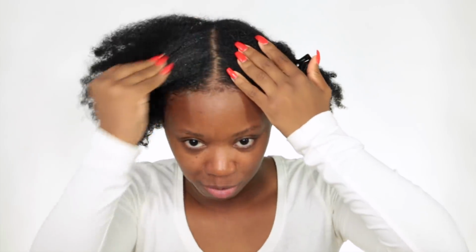Mind you, this is my first impressions. I've never used this before. I've never bought this before. It's my first time purchasing it, and I'm seeing that it's really getting into my hair. Putting about that much in there.